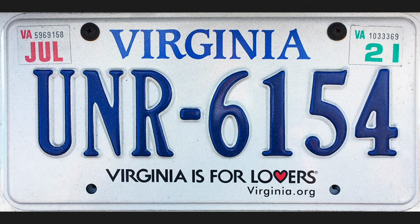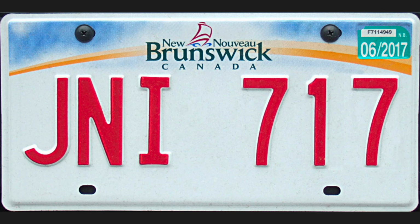Virginia, they say Virginia 3 times on here and they don't make it work any of the times. Maybe in the top it could work. The top one, leave that one. Get rid of the other text and put something else in the background of the bottom or something. I don't like Virginia is for lovers with the copyright symbol there or trademarked or whatever. And then I don't like the website either. Virginia can do a lot better.